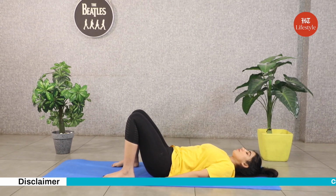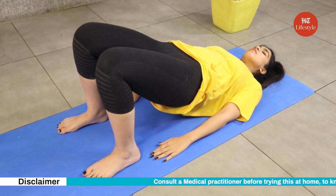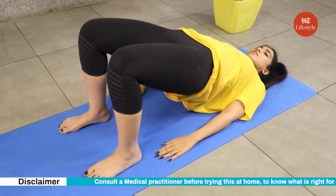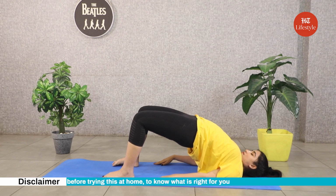Place your hands palm down beside your body. Inhale while slowly lifting your lower back, mid back and upper back off the floor. Gently roll the shoulders and bring the chest towards the chin.